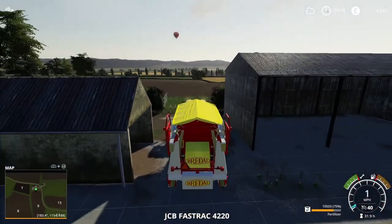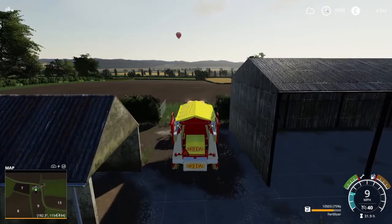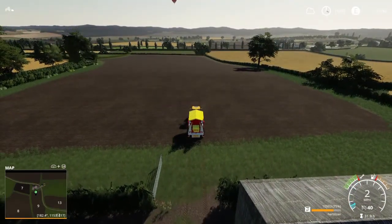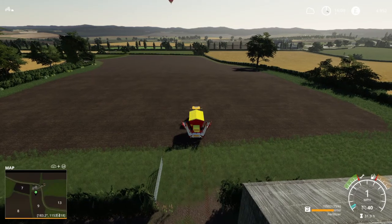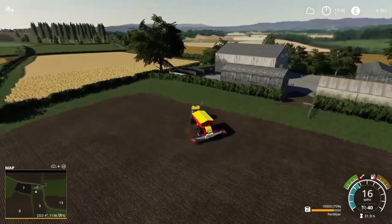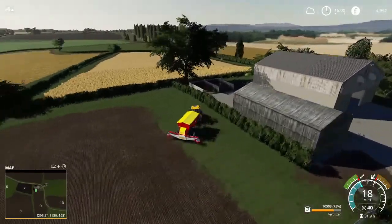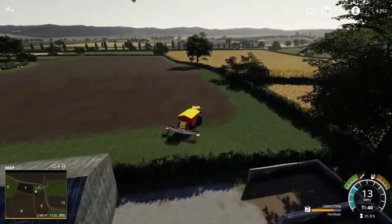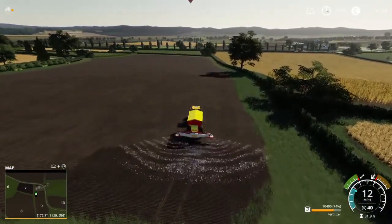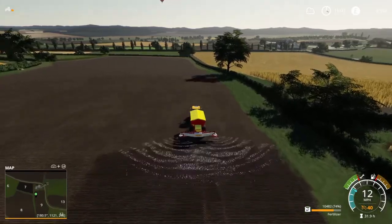See, look, nearly started to rage then. Oh, and it's not as big as it looks either. That's a godsend. Right, now this is the smaller one, and I'm not used to using the smaller one. I usually use his big brother. So I don't know how wide this sprays. Oh, not too bad. Right, we'll have this field done in no time at all.